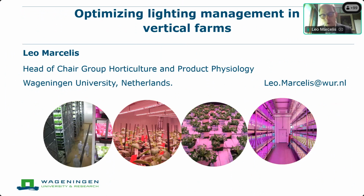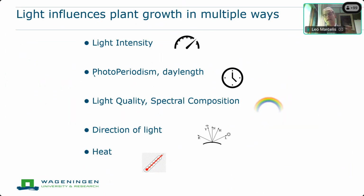If I had time, I could talk the whole day, so I can only make a small selection of the results. If you're talking about light, it is important to realize that light has different aspects. We have to look at the intensity of light, that's the amount of light per time unit. We have to look at the photoperiod or day length, how many hours of light per day. We have to look at the spectral composition, so what is the color of light? Maybe even the direction of light. In particular with taller crops, can we have light from the side, or from the bottom? And we should never forget that light also represents heat. Sometimes it might be too cool, but in a vertical farm in particular, it might also be too hot.